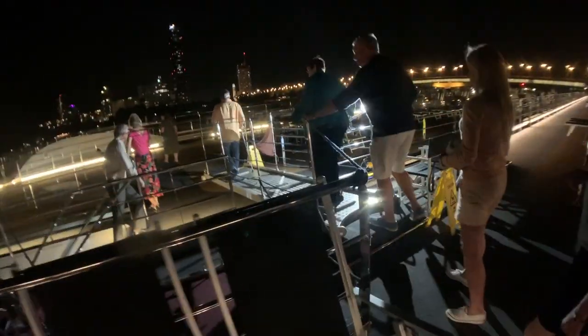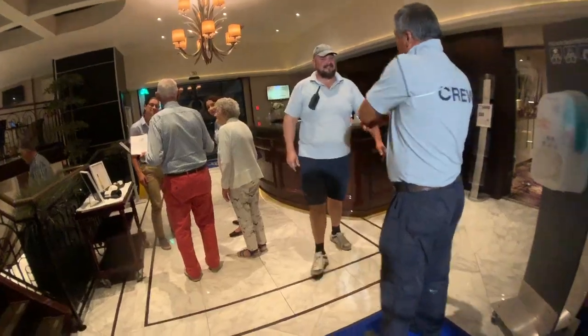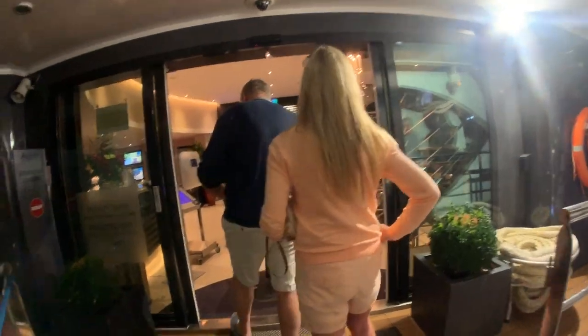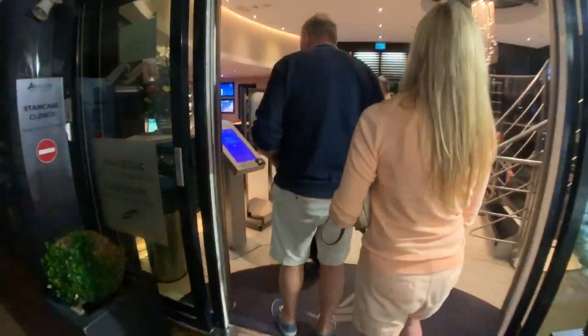So now we're gonna go over this little gangway to go to the next ship. This is the Riviera Charles Dickens that we're now walking over. Okay. This is the Riviera. And then we're home. Oh. Finally back.